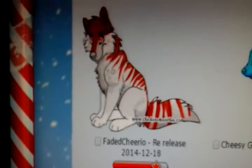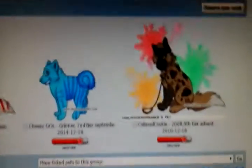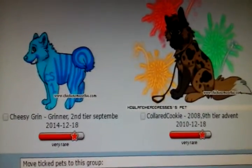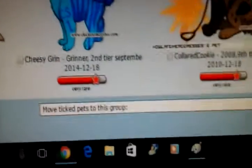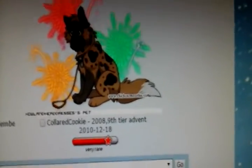Okay, so obviously, I don't know if I messed that up, but oh well. Anyway, obviously this pet isn't a list pet, it's just from 2008, so that's what my category is called. But these two pets are, which I'm really happy about. We've got a Grinner, which is a second tier September. And then we've got College Cookie, who's a 9th tier advent.